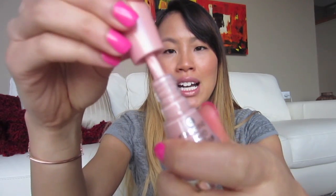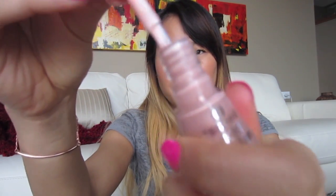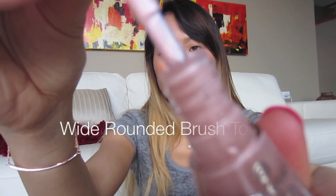Usually most nude polishes tend to wash me out, or they just look stale. I don't know if that's even a way to describe a nude color, but this is really gorgeous. It's a pretty light pink, as you can tell. I'm hoping it focuses. Anyways, it's just really gorgeous, and it's quick drying as well.